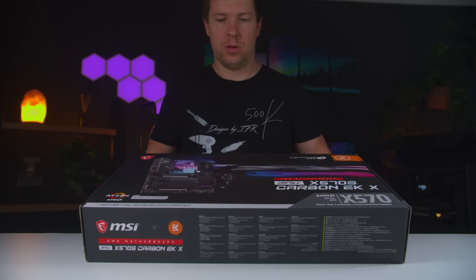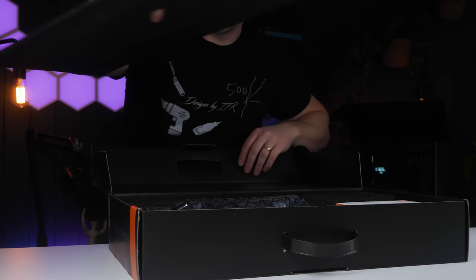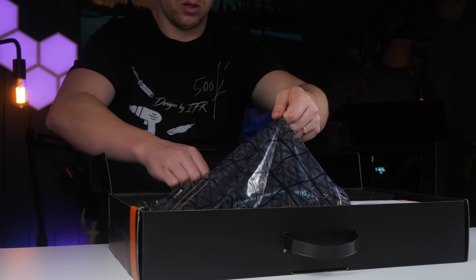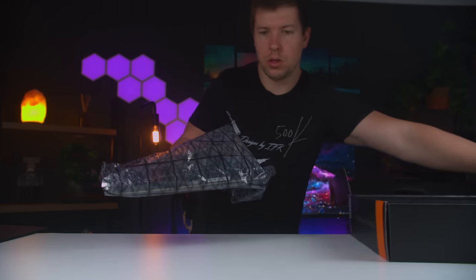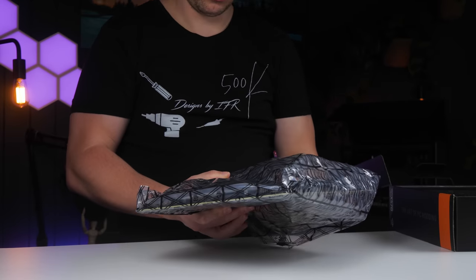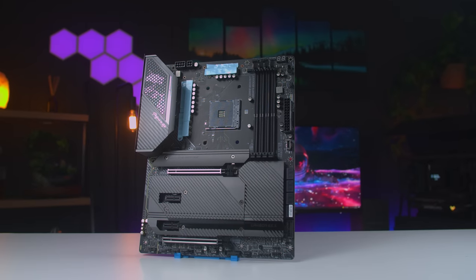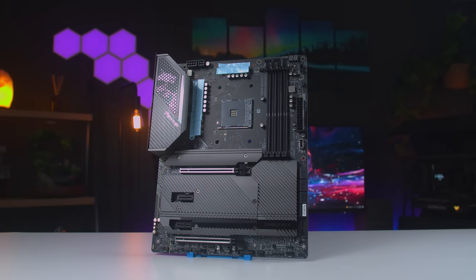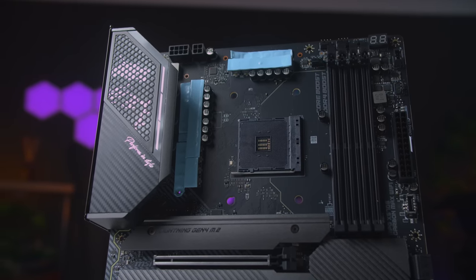This is the X570S Carbon EK X motherboard, and I thought it was about time that we gave AMD some love, and what better way to do this than an all black premium looking motherboard. The motherboard has optimal cooling, with the VRMs also cooled with liquid. The NVMe drives are also cooled with a classy heatsink, and the chipset actually has a fanless cooling design for no noise.